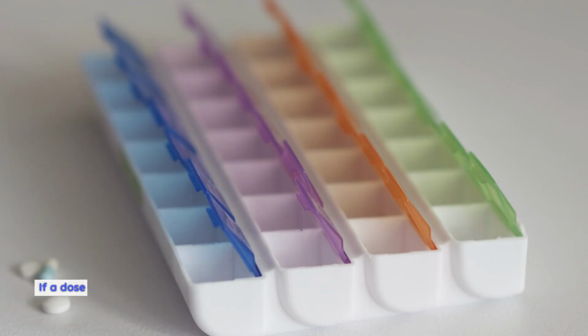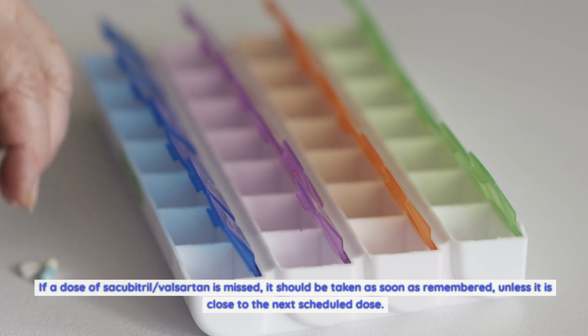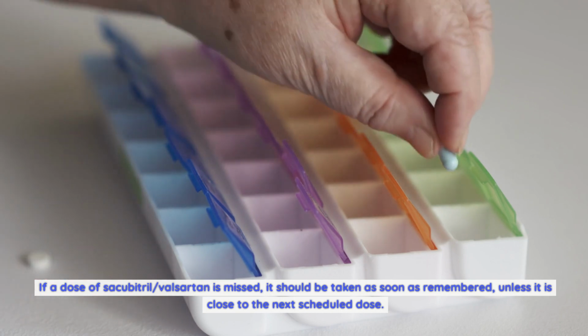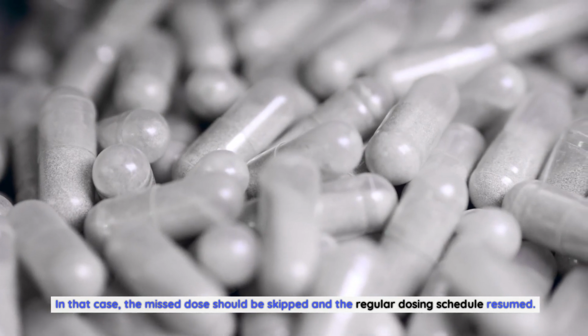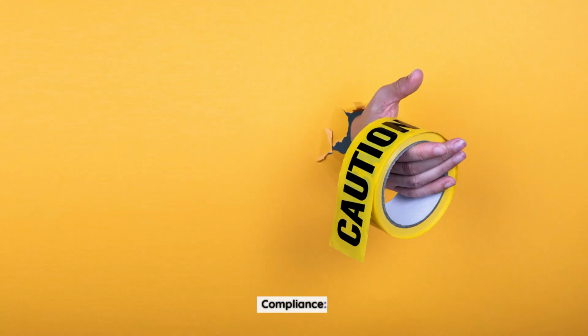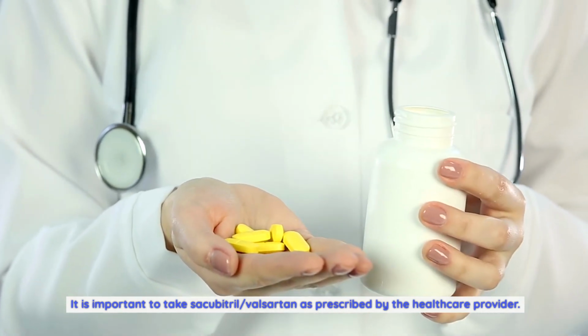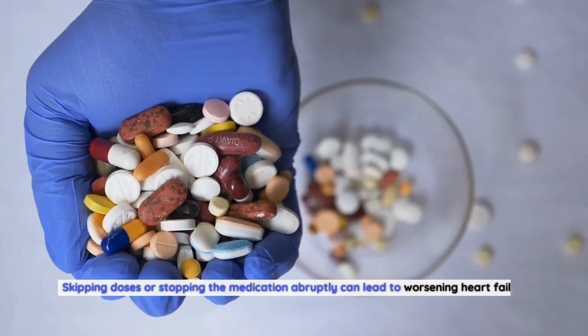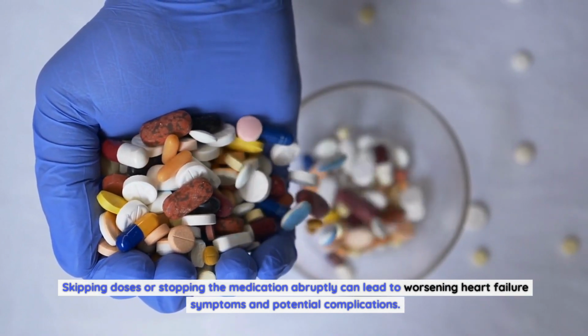Missed dose. If a dose of sacubitril-valsartan is missed, it should be taken as soon as remembered, unless it is close to the next scheduled dose. In that case, the missed dose should be skipped and the regular dosing schedule resumed. Compliance. It is important to take sacubitril-valsartan as prescribed by the healthcare provider. Skipping doses or stopping the medication abruptly can lead to worsening heart failure symptoms and potential complications.